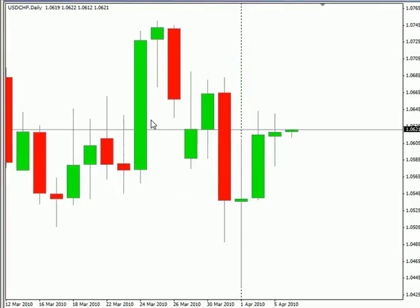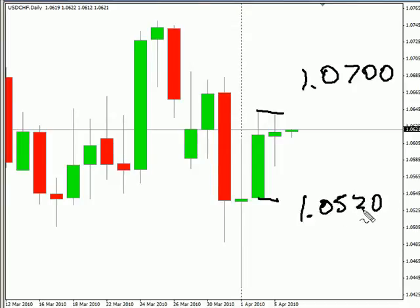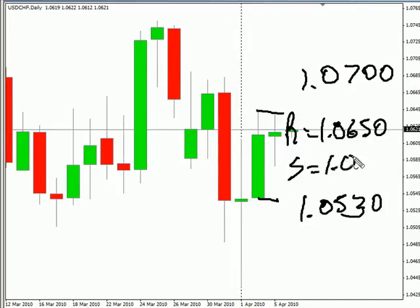Okay, now looking at the US Swiss, this particular pair closed higher today. It did form an inside bar, so definitely look for the breakout. We are looking for this pair to continue moving sideways with a bias that is sideways. Look for it to potentially go as high as 1.0700, possibly as low as 1.0530. Look for some resistance around 1.0650 and look for some support around 1.0575.